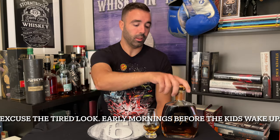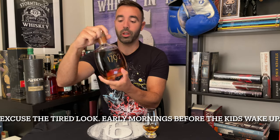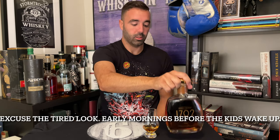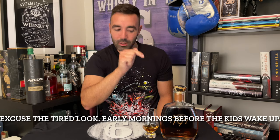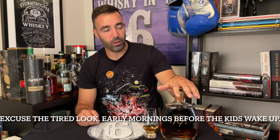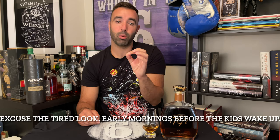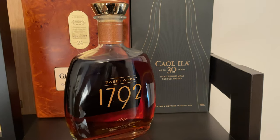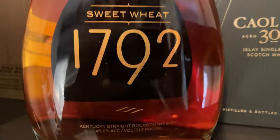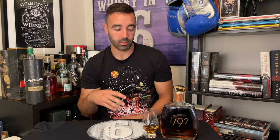I'm Rob, doing the 1792 Sweet Wheat. This one's bottled at 45.6%. So you can assume by the ABV that they chose for this one that it's not chill filtered. 45.6% is the exact point at which the chemical reaction happens, supposedly. As soon as they go below 45.6%, the oils start to congeal in colder temperatures, which is why they chill filter to begin with, because if people are keeping their whiskey in the fridge or in cold places, they don't want it to get all cloudy.